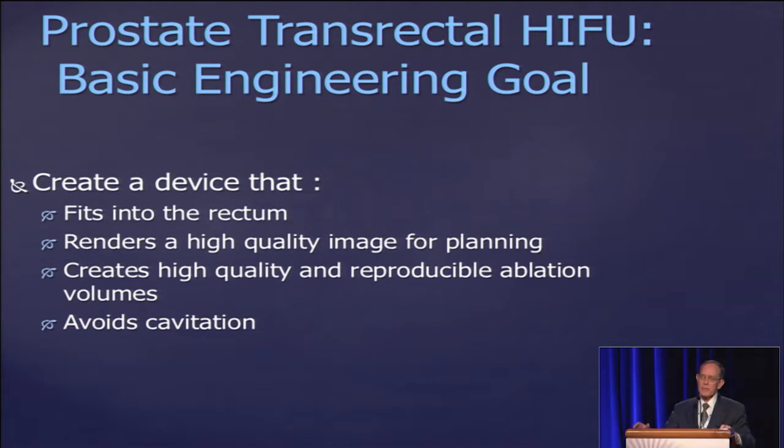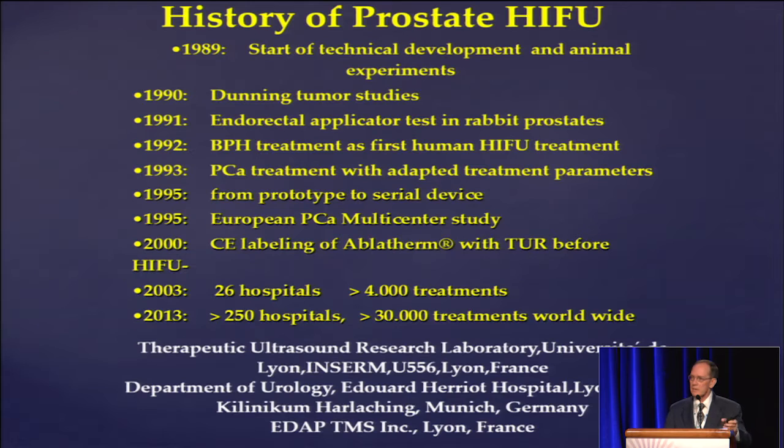But we were living in the world of a basic engineering goal for prostate, which is identified here: the ideal would be to bring the device to the organ with minimal toxicity, and the perfect entry point would be a natural orifice, the rectum. This does not require needling, it does not require surgical incision. It does create a high-quality, reproducible ablation volume, as we've seen in numerous presentations here at this meeting.